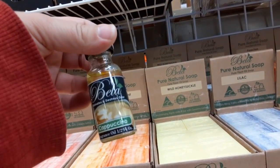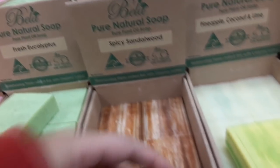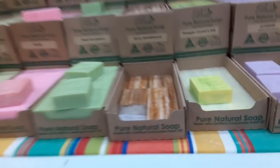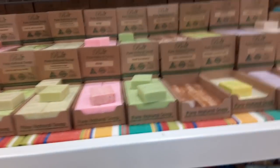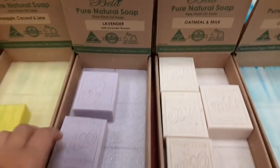There's cappuccino. All different kinds up there. I like the color of this one. Spicy sandalwood. And pineapple, coconut, and lime. I just really like the looks of these soaps. I really like that blue one back there to the right. So I love that color blue.